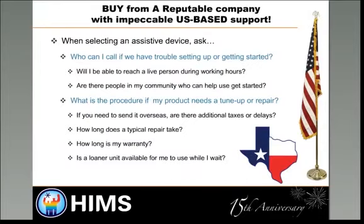And another great idea, very important with any purchase of any device, is to buy from a reputable company, and like HIMS has an impeccable US based support. When you're selecting an assistive device, you want to ask the dealer or the manufacturer who you can call if you have trouble setting it up or getting started. Find out if you're going to be able to reach a live person during working hours, and find out if there are people in your community who are familiar with the device who can help you get started in person or by phone or by remoting in.